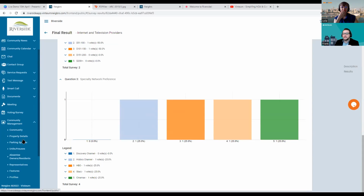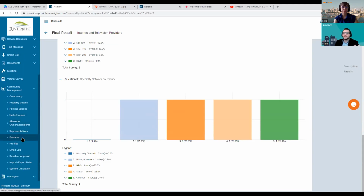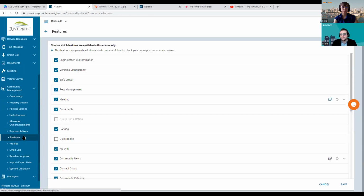And then under community management and features, this is how you go ahead and toggle on the different features that you want to have within your community. So some of these features might not be relative to your association. It's easy to click on and off those at any point in time.